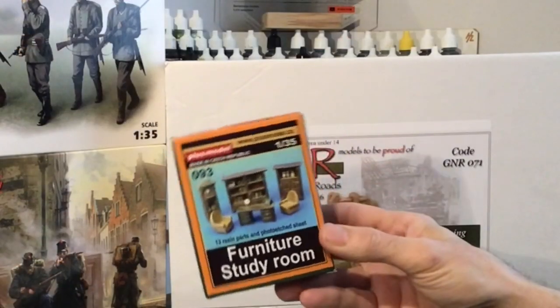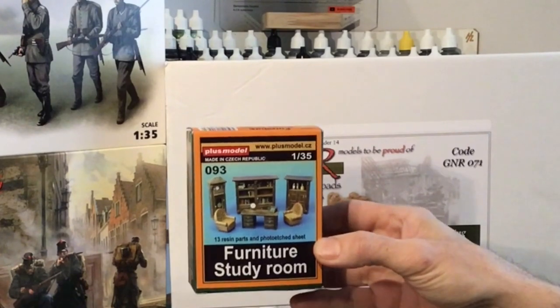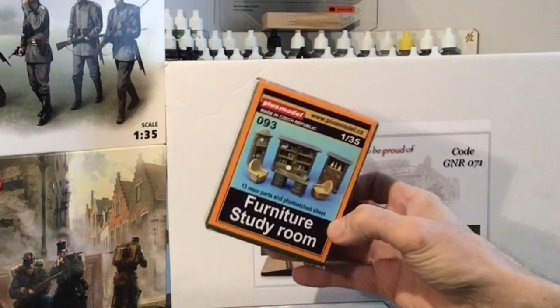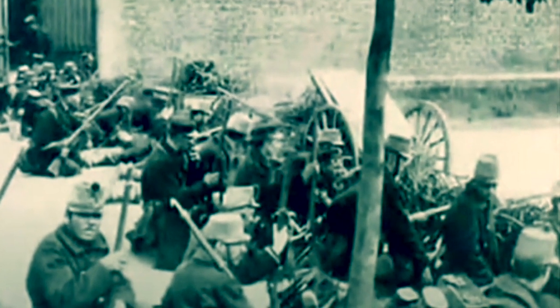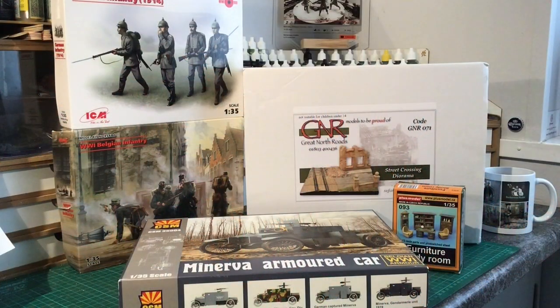And I've also got Plus Models furniture set. This is their furniture study room, which I am planning to use just as a makeshift barricade across the street, as opposed to using it in the building.